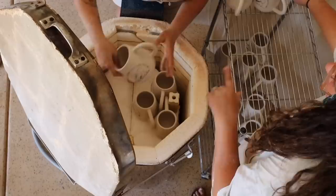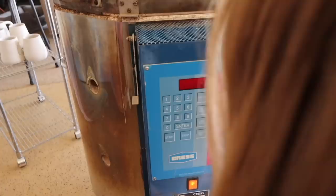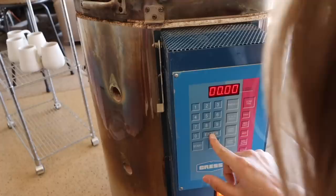So this is an electric kiln that's automatic, so I don't have to do anything while it's firing. I basically choose my firing, which is cone 04. It's going to fire really slow, giving that clay time to dry out. Enter and then start it. There it goes.